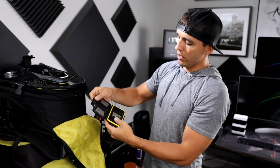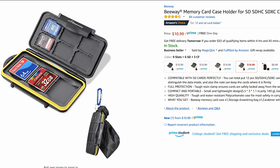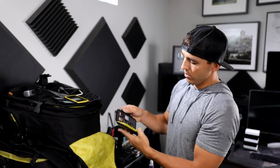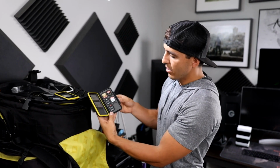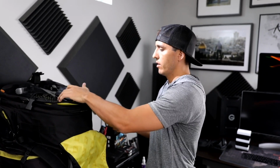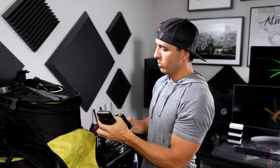These are rugged little holders for my SD cards and my CF cards, my CFast 2 cards. So I hold all of my cards in these guys. Highly recommend these. I've seen other ones that have like Velcro straps, look like a wallet. Not as good. These guys are better. Just snaps on and off like so, and they're more safe, very durable cases.